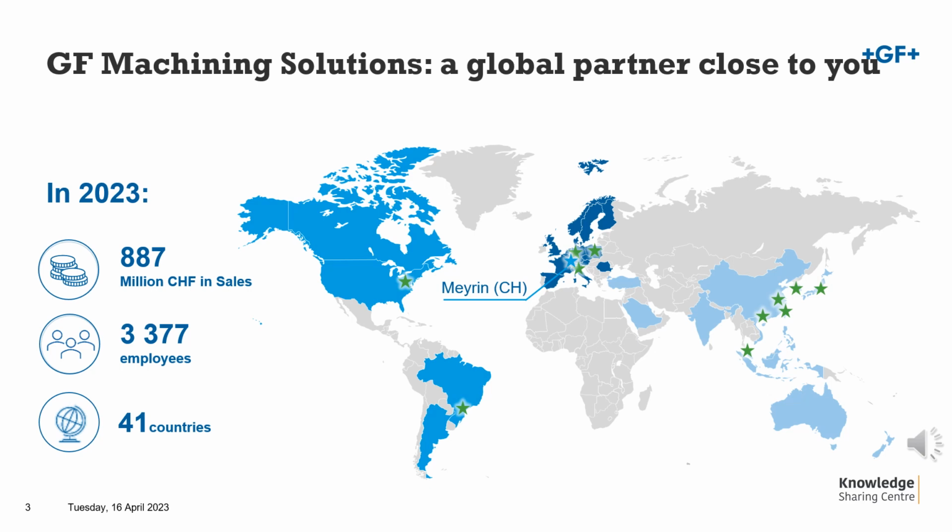In the map on the right of the slide, you see many different stars that depict the locations of our application centers or technology centers, where we have a presence of application engineers to provide local application support to our customers. And obviously there we also have a presence for laser technologies.